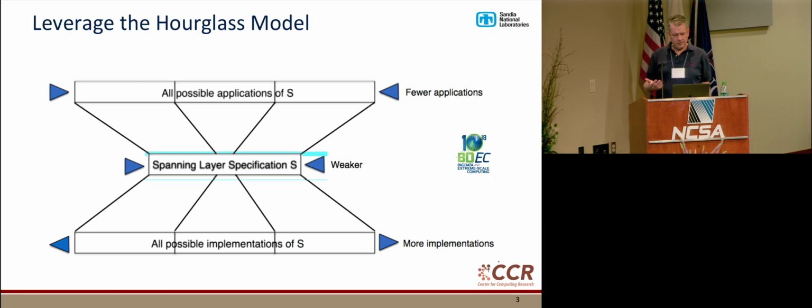One of the things that gets pointed out in this workshop report is the hourglass model, where you've got all the applications on the top, all the hardware on the bottom, and what you want is this thin, what they call spanning layer that allows you to actually support a wider variety of applications on a wider variety of hardware. And the challenge is to find out what that minimal set of the spanning layer is so that you can support that. And if you put all your effort and time into figuring out what that spanning layer is, this is the best way to support these two communities. As part of the report, they also point out that if you contract and expand that spanning layer, not only do you affect the things that are below it, but you affect the things that are above it as well.